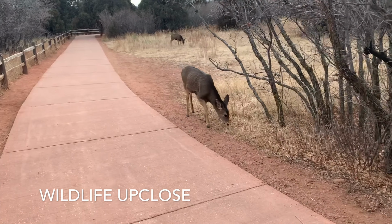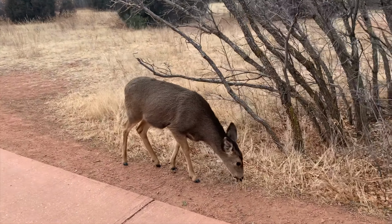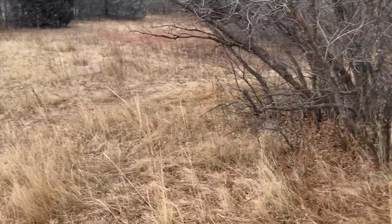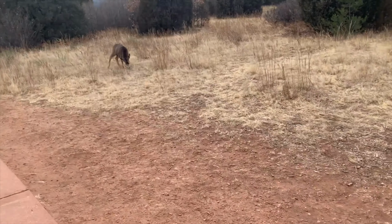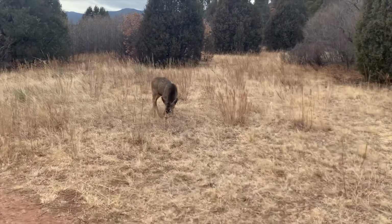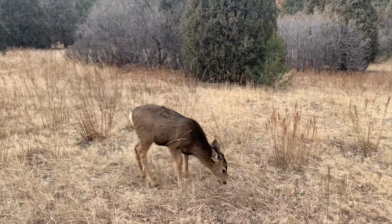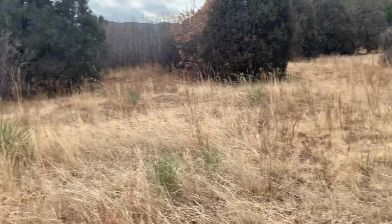I've never seen wildlife up close, this close. And they're just super gentle, they're not doing anything. That is so cute. Yeah, look, there's one more here. Nature up close. They're basically chilling right there.